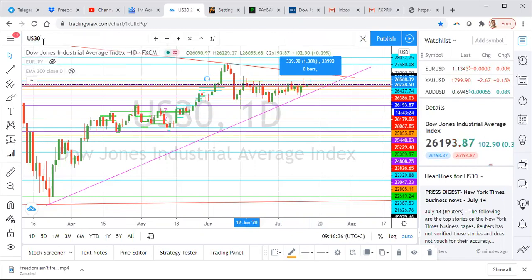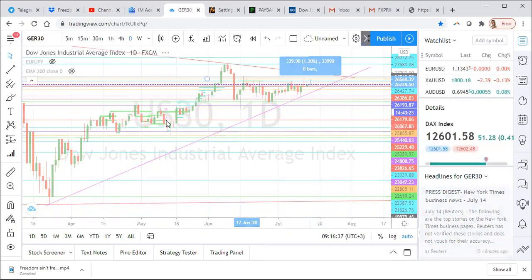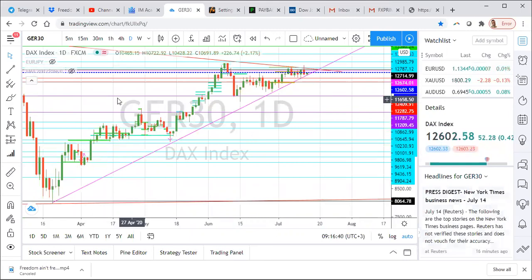So let's look at German 30. Same thing with German 30. It's on a buy, a rally. That's about 100 pips on German 30.